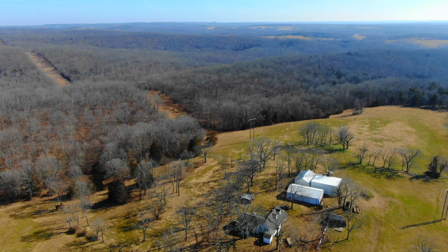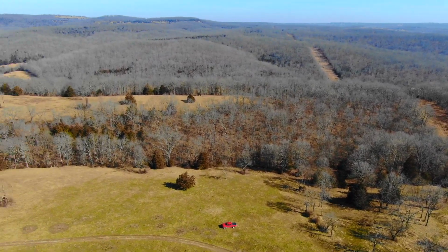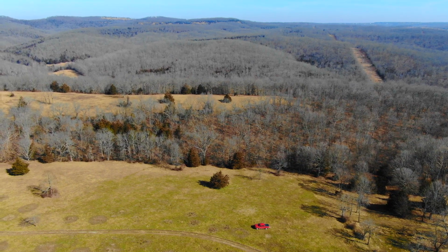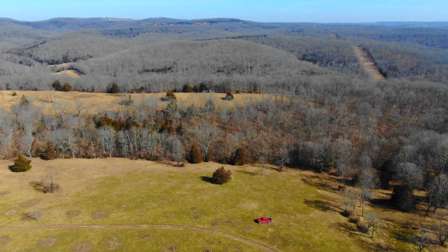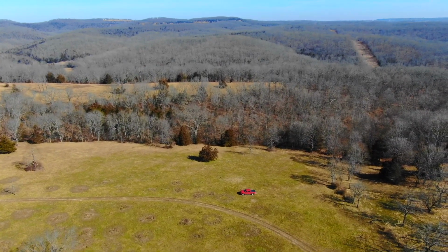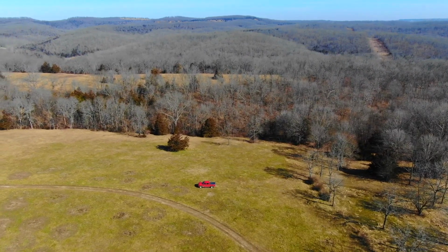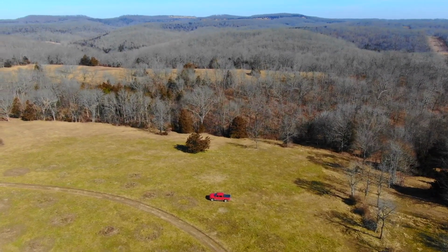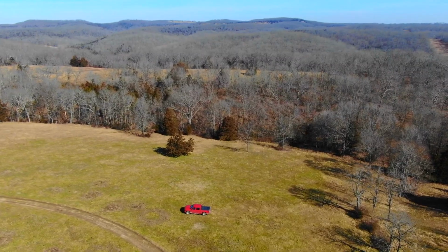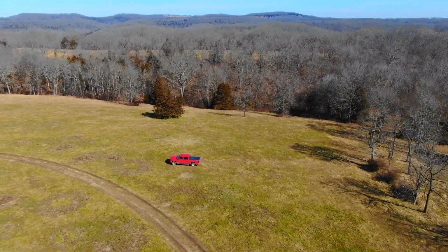Power and phone are nearby. Actually, the old farmhouse itself is just a few hundred feet east of the property. But you definitely have the option for a very, very private site if you wanted to on this one. There's quite a bit of space where you could build in that lower meadow, that first meadow, and still be beyond the setback from the road. Otherwise, you could go into the timber, you could go into that upper meadow. You just have a lot of options on this one.